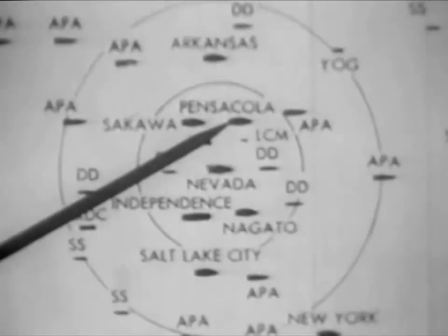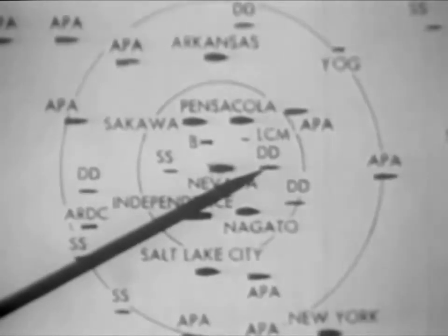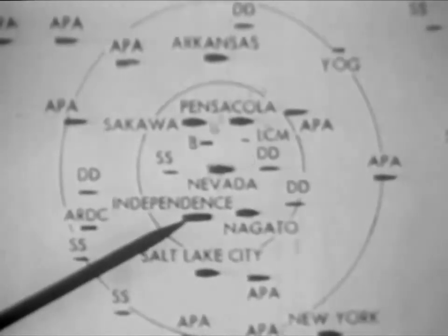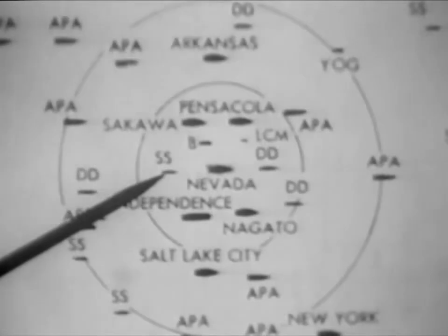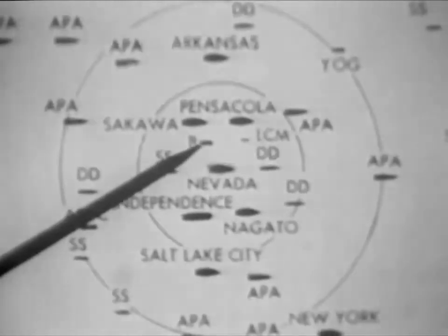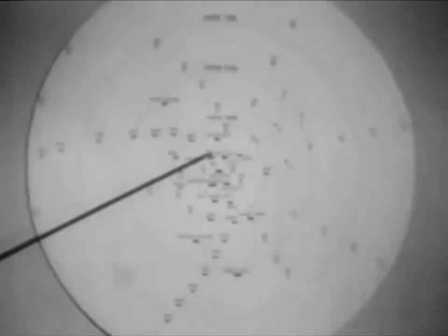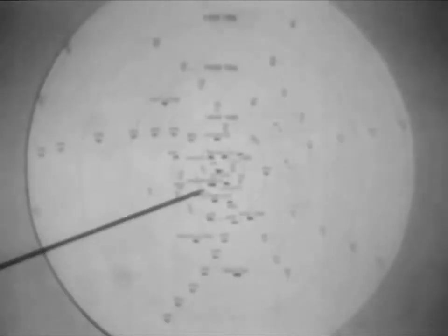These were the heavy cruiser Pensacola, the destroyer Hughes, the Japanese battleship Nagato, the light carrier Independence, the submarine Skate, the concrete oiler YO-160, and the Japanese light cruiser Sakawa. Ships outside the 500-yard radius were anchored free to swing, from the 1,000-yard circle to the outer extremity of the target area at 4,000 yards.